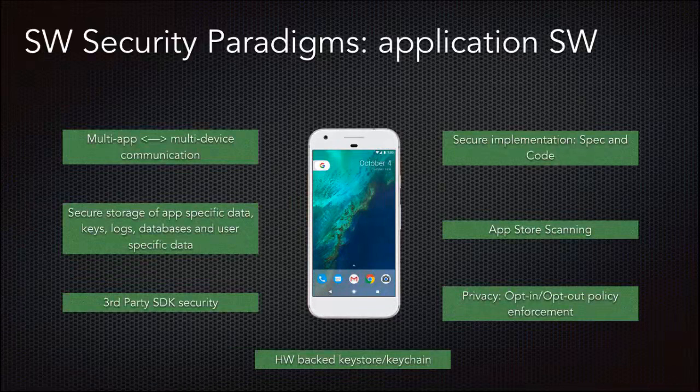Now, to name some of the requirements you need to incorporate while designing the mobile component of the wearable ecosystem, let me pick the multiple app and device communication. So as I said, multiple applications are constantly communicating with the wearable.